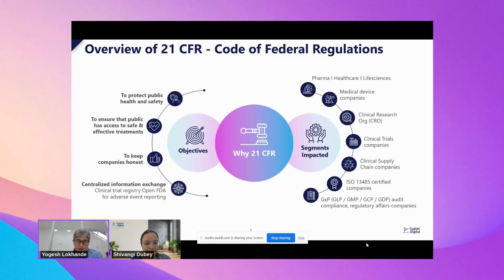So 21 CFR is the Code of Federal Regulations, which is applicable to a number of industries, including pharma, healthcare, life sciences, clinical supply, medical device components, and all the domains that you see on the right-hand side. It's applicable to them. And what is the objective of 21 CFR? It's to ensure that the products created by these companies are not just as per standards, but are safe for consumption for the general public, because these are very sensitive products. Could be medicines, could be instruments that diagnose, could be instruments that give some measurements.